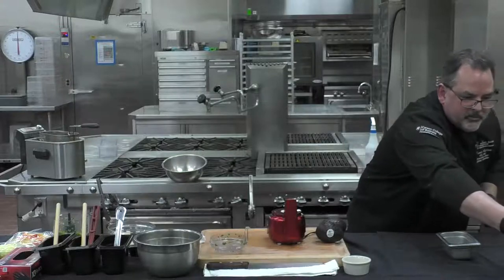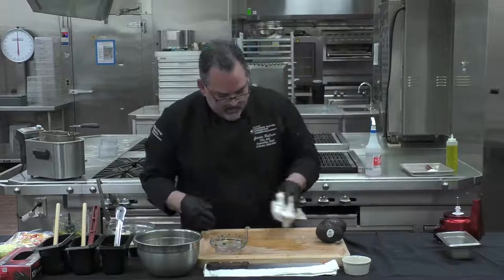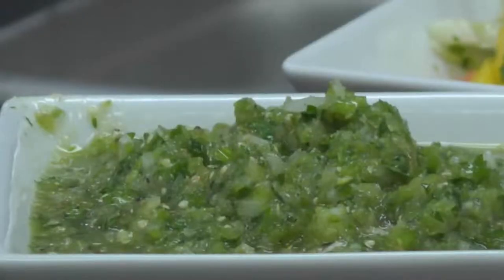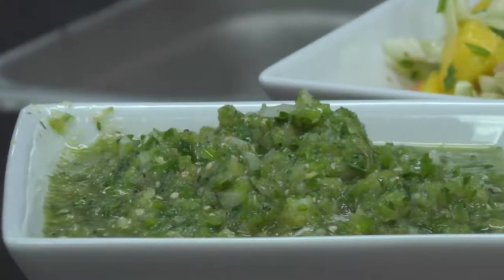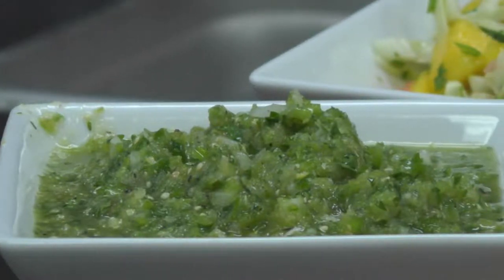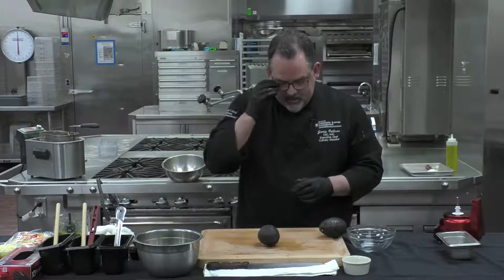Gotta leave some room on here for some margaritas. So I'm gonna clean up my area just a little bit, and then I'm gonna show you a technique for guacamole. There's so many people that overcomplicate guacamole. I really believe that guacamole should be simple. You have so many flavors going on with all those other salsas.